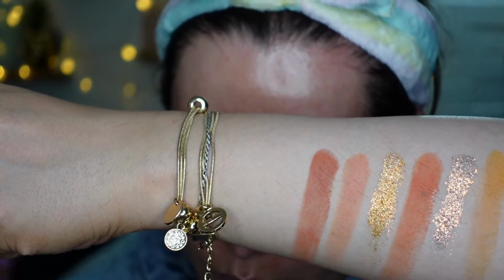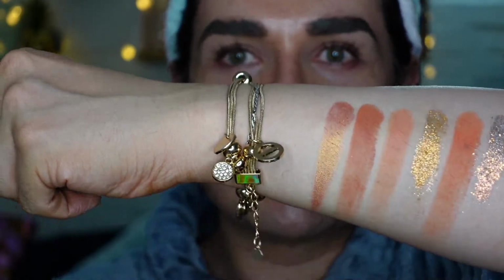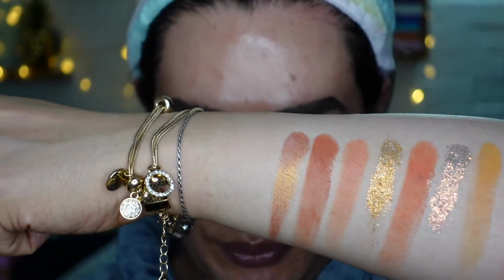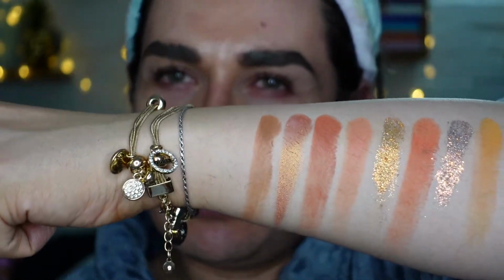Now we're gonna go with the second shimmer, and this is Melody. Super beautiful. Now I get the fuss and the craziness about the Colourpop shadows. We're gonna go with the last 2. This is the shade West Side. This is a matte shade, mustardy yellowish brown.